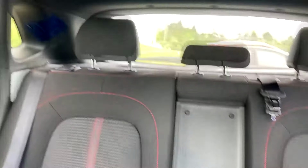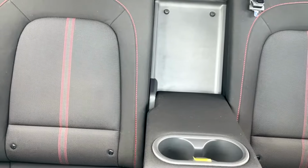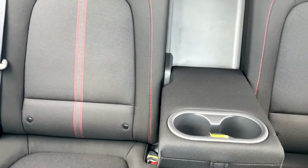Over here, if we quickly move to the rear seats, because my phone battery is about to die and I'm about to run out of storage. What a winning combo. There is decent legroom back there, and you do have a fold-down armrest with cup holders incorporated into it. But other than that, fairly sparse. You don't get any vents or anything in this center armrest area.